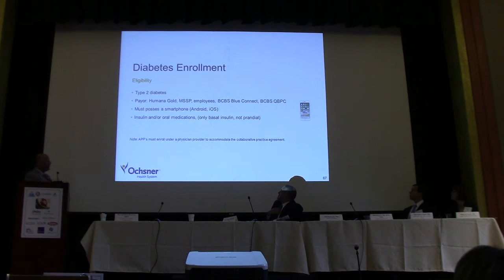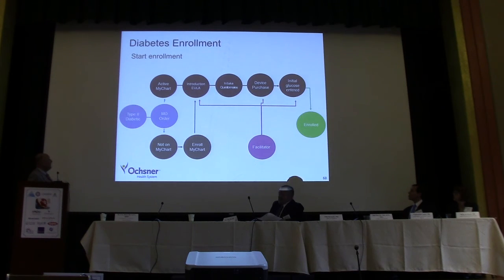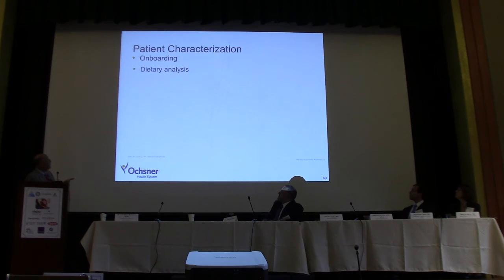So for eligibility to pay for this today, we're really limiting it to our risk-based patients to get some funding going. We're working on how that works. They have to have a smartphone. We're not going to give them a phone today. And the providers all work under a collaborative practice agreement. Here's our process for enrollment. You have to have a portal account as well, because that's one of the keys. We use our portal for everything. That's the main communication tool. But I do talk about the intake questionnaires.